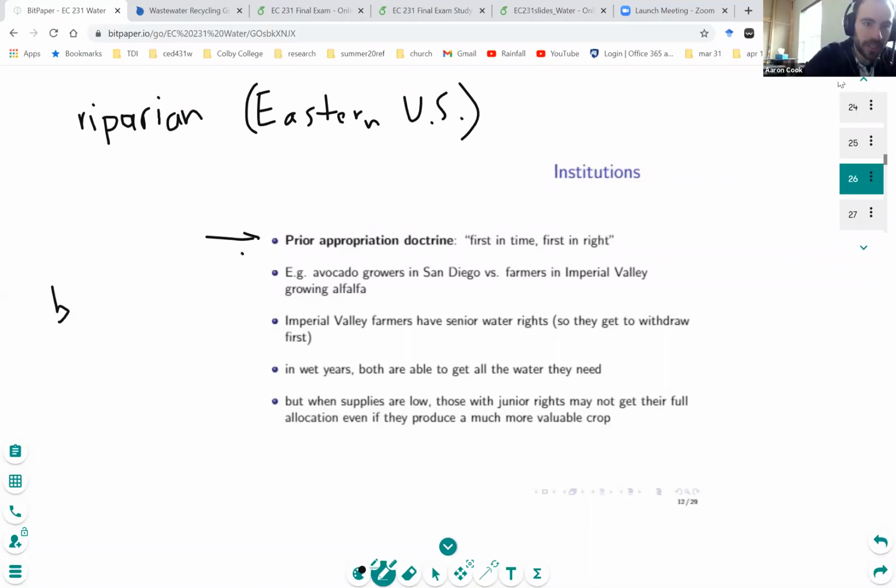And there are debates in the legal world about what it means to put something to beneficial use, but basically just withdrawing the water and using it in some way is really all that entails. So what this means is that it's not a way of allocating water towards where it's most valuable. It's just allocating it to who got there first.